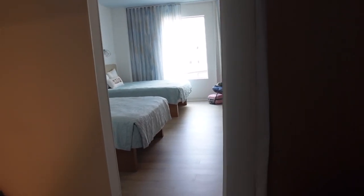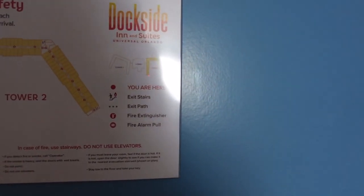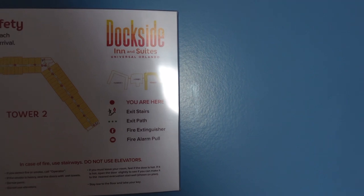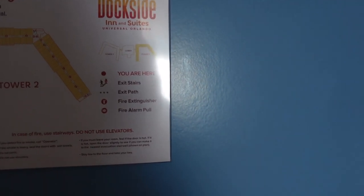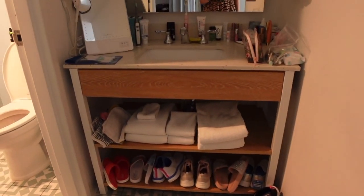So we've just got a normal two bedroom room. We are room number 2423, which is tower 2, floor 4 and room 23. You get two cards. Like previous people have said, there's not much wardrobe space. I've brought some hangers myself with me. There's a little safe there, extra pillow, air conditioning, which is great. There's little shelves down there, so they're handy.